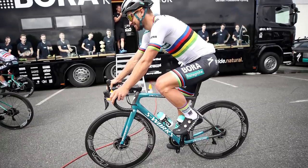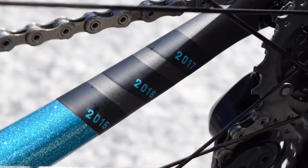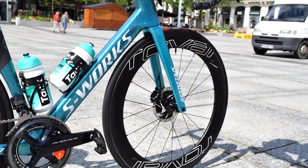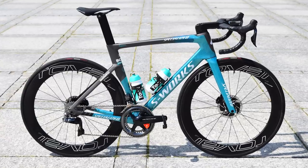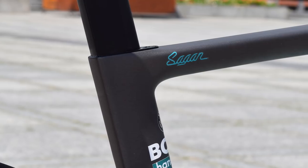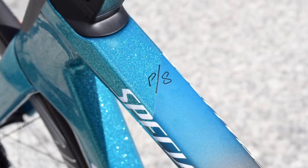The glittery parts feature three different types of flake, representing Sagan's three World Championship victories, and the three bands on the chainstay denote the three cities and years in which they were won. White Specialized decals on the downtube and fork legs are designed for maximum brand exposure during racing, while the consumer versions of the bikes feature subtler black decals. The Sagan collection is available for consumers in extremely limited numbers and at exorbitant cost.